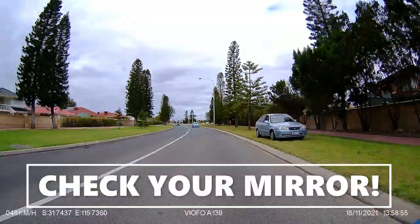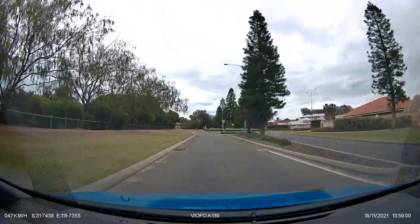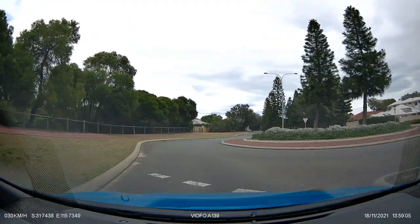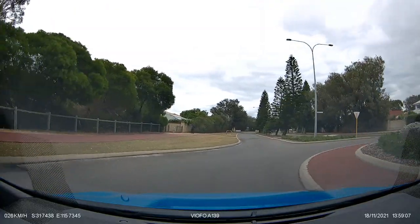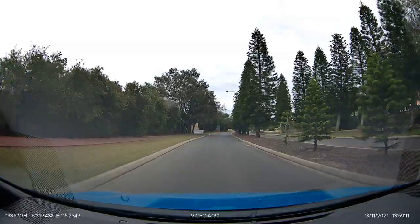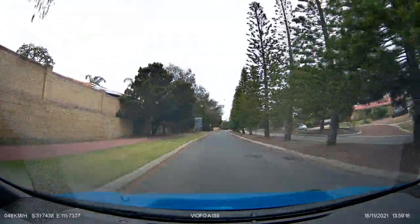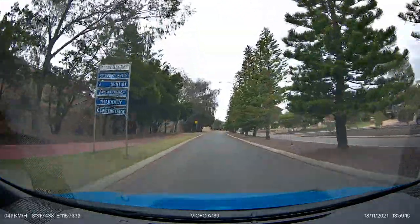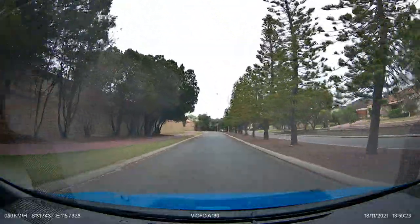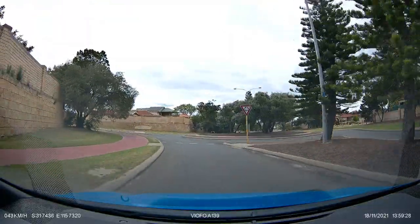Coming up to a roundabout, check our mirror, apply the brake. Exit the roundabout, check our mirror. Yes, that car's still following, but it's a safe distance behind. Check our mirror again. Yep, that distance is maintained. We're going to do a U-turn at this roundabout. Check our mirror. Indicate. Slow down.